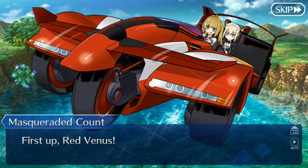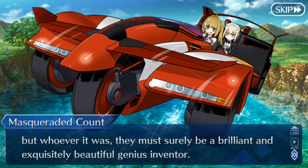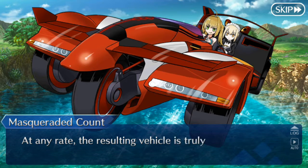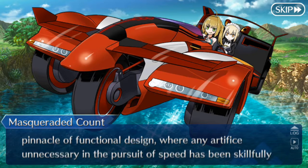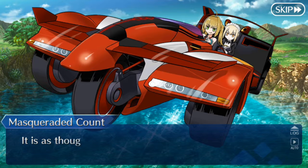First up, Red Venus. I haven't the foggiest notion of who created this craft, but whoever it was, there must surely be a brilliant and exquisite, beautiful, genius inventor. What's more, she must also be exceptionally generous and open-minded as to such an impossible request for these two tyrants. At any rate, the resulting vehicle is truly wondrous. The pinnacle of functional design where the artifice unnecessary in the pursuit of speed has been skillfully stripped away. And still, the form remains astonishingly stylish.